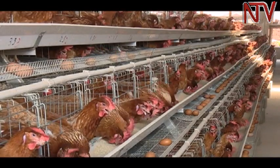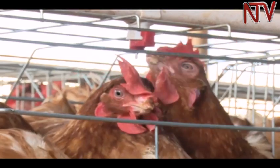But the basic advantage is cost cutting. And with this poultry system, if you can cut all the costs, you're definitely going to make money. The farmers ensure that everything here is automated, from the water supply to feeding.